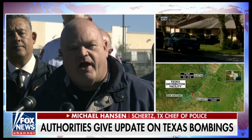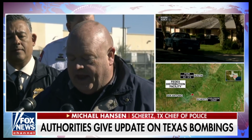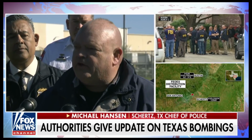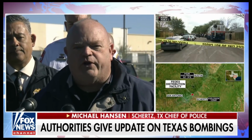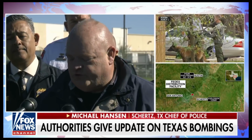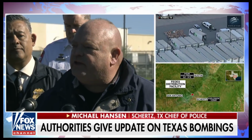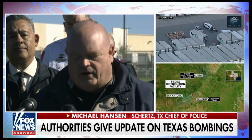A package had been traveling along the automated conveyor when it had exploded. One employee that was standing near the explosion later complained of ringing in the ears. She was treated and released. We were very fortunate that there were no injuries. It's very early in the investigation, obviously, but we're confident that neither this facility nor any location in the Schertz area was a target.